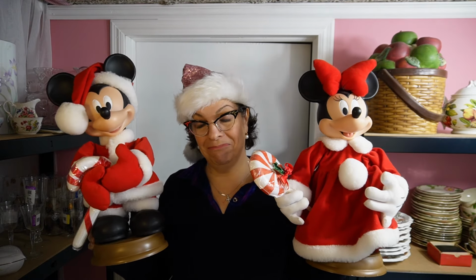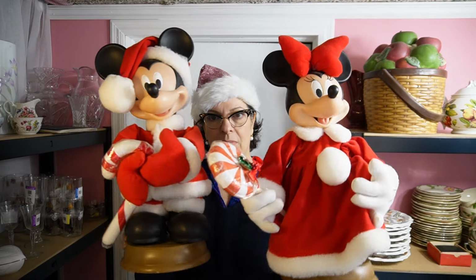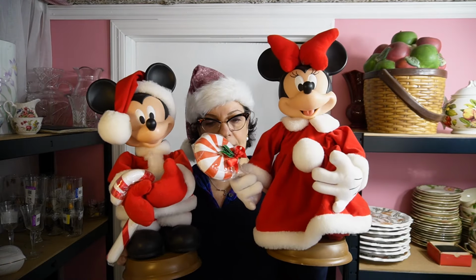I don't know how to sell dolls. I'm not a doll person, and I'm in for even more trouble because the next item are animated dolls again, but this is a Victorian. So when I come back, Victorian animated carolers. Mickey and Minnie will be available tomorrow starting 5 p.m. I like her best. I think she's really cute. He's really cool too, but I like her best. Okay, so I'll be right back.